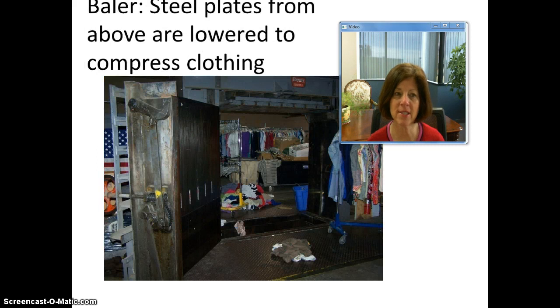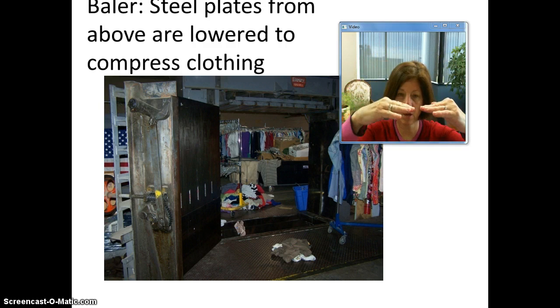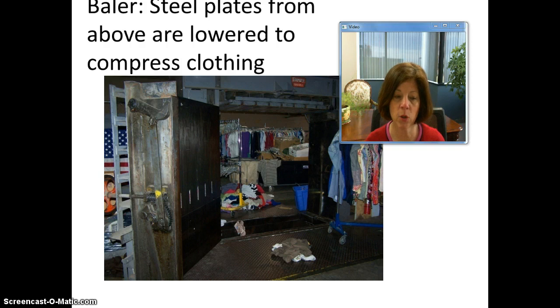Here's a picture of a steel baler, and as you can see, it's like a compactor. There's a big steel plate that comes down from above and it compacts the clothing that's down inside the pit. And you can see a tan piece of lingerie that's hanging on the edge of the baler. It's a very deep pit, but it compresses the clothing, makes room for more clothing, and it compresses that.